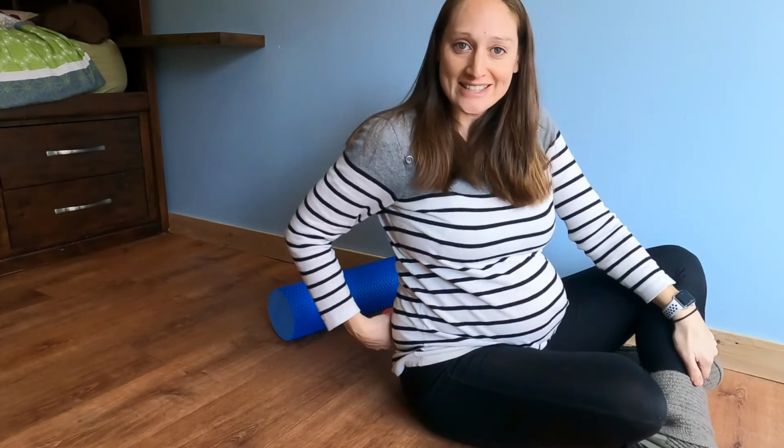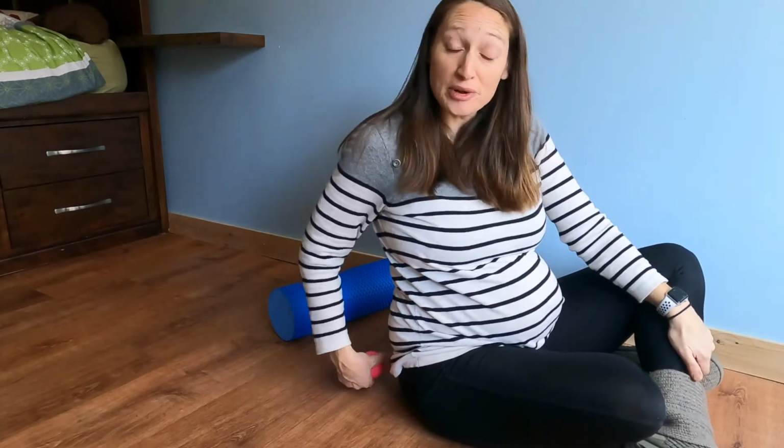I'm currently not at a stage in my pregnancy where I feel super comfortable on the floor, so I recommend getting a lot of this stuff done up on the wall while standing. So I'll show you that. With the ball against the wall, you're basically just going to put the ball behind you, and you're just going to roll back and forth.